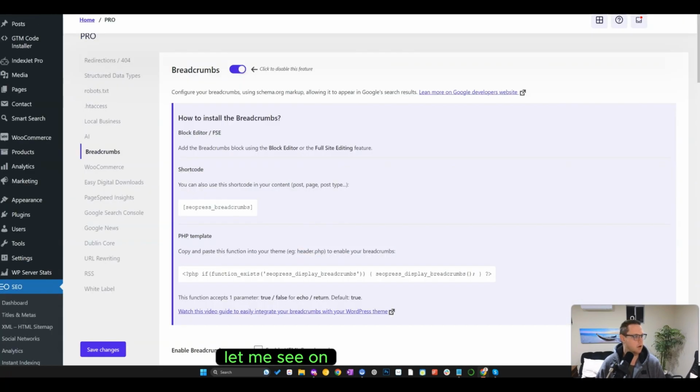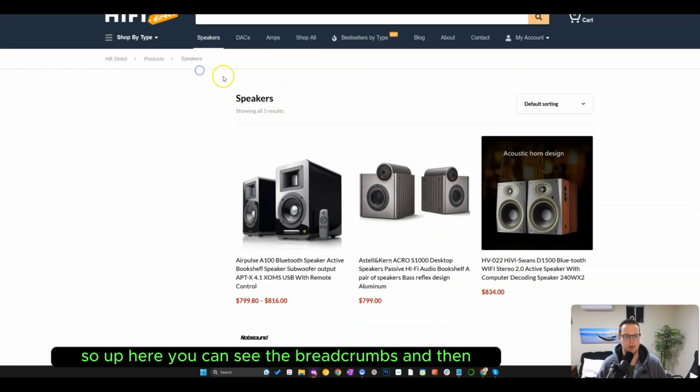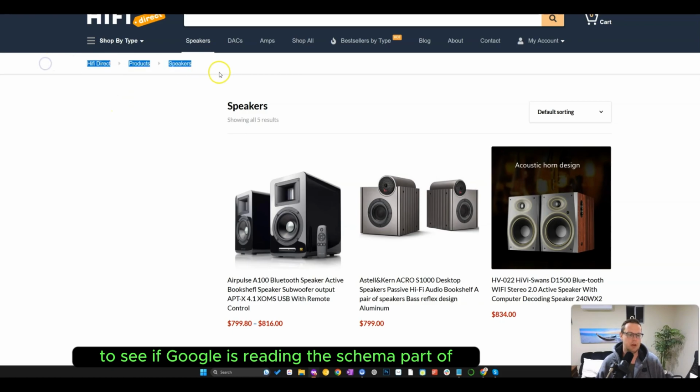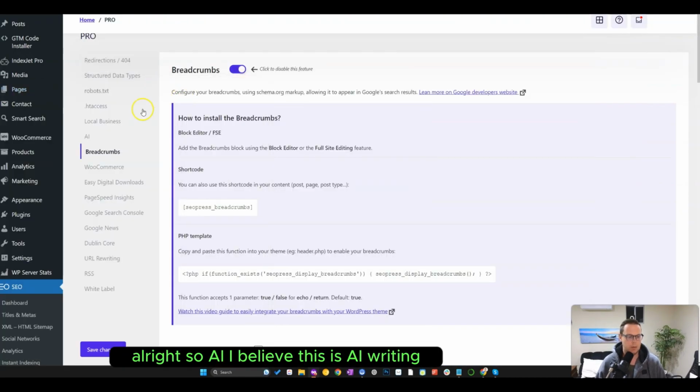Let me see on my side if I can give you the example for breadcrumbs. Yes, I can. So up here you can see the breadcrumbs, and then you can also test them with the schema.org validator to see if Google is reading the schema part of the breadcrumbs. What we're looking at here is the HTML part right now.